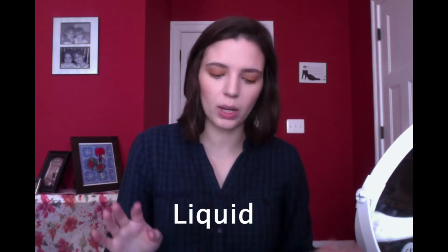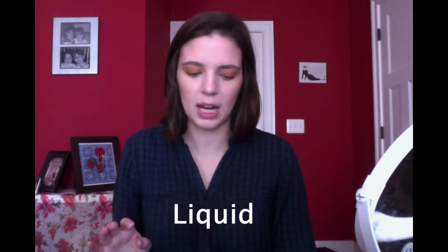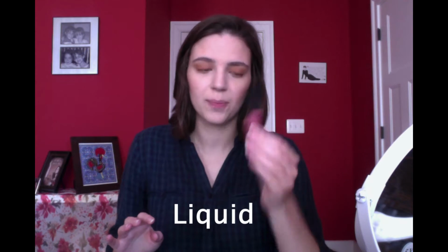Now a liquid is typically going to come in a tube like this, and it'll have an applicator like this. This is a little doe foot applicator. And so you'll be able to put it on sort of like that, and then it will dry down.